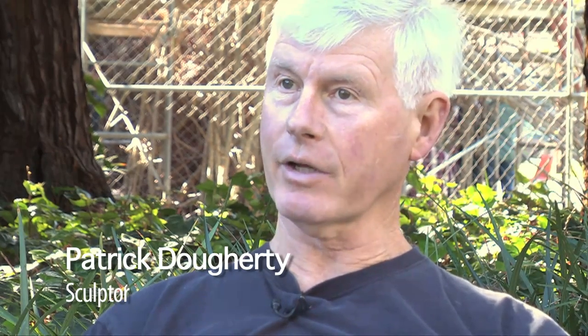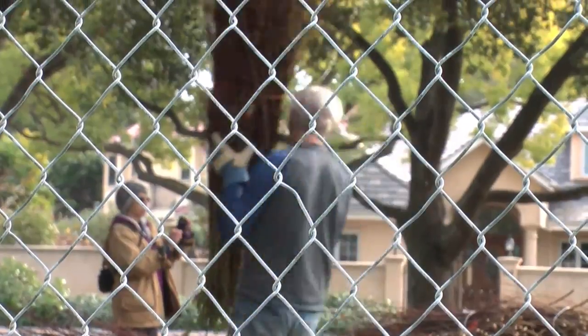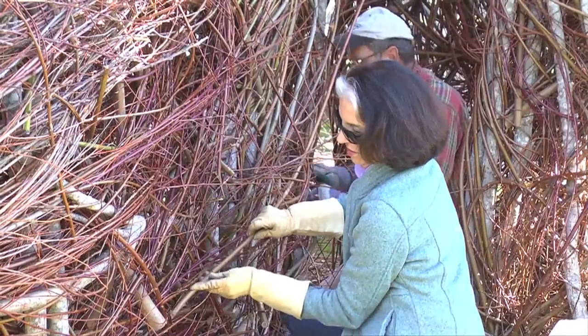Well, one of the secondary gains of being someplace and partnering with an organization like the Palo Alto Art Center is that they have a certain number of volunteers that work in and around the art center, and so sometimes it's great to be able to capitalize on that workforce.